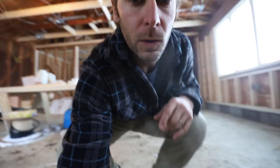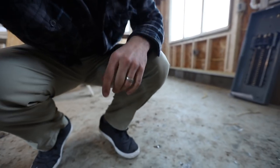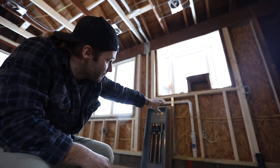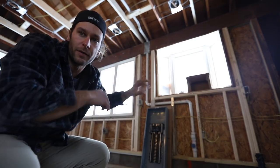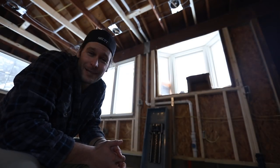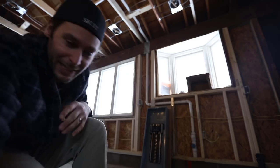Oh man, so exciting. Today they were working on the plumbing. Over here, you can see the pipe for the sink. So the sink will go right there, right below that bay window. And then it's actually gonna happen. We're actually gonna have a new beautiful studio to work in, to film in, to hang out in. I don't know if you guys can tell, but I'm just a little excited.